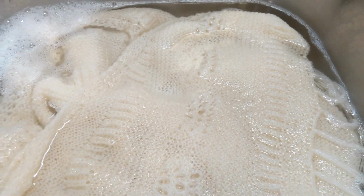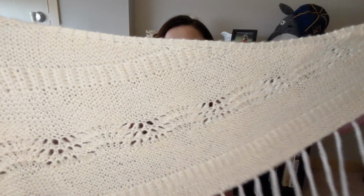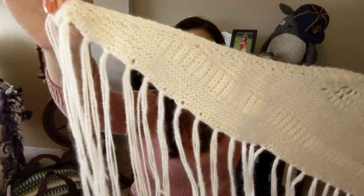I am very happy that I finally finished this. Oh my goodness, it was a labor of love, but it is very, very satisfying to have this finished. I'm really looking forward to wearing it this spring and summer, and hopefully whenever I get married sometime this year.